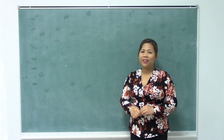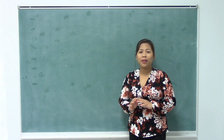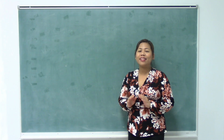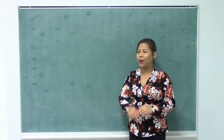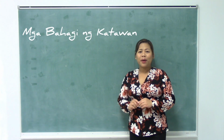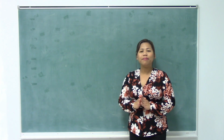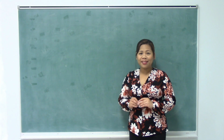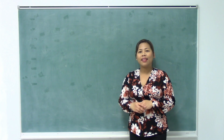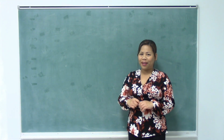Today we are going to learn another set of vocabulary words. Actually, these are basic vocabulary words that I forgot to teach you in the past lesson. So these are the parts of the body in Filipino. Parts of the body is mga bahagi ng katawan. I somehow forgot about this, but today I'm going to teach it to you. Then we are going to study some sentences with the patterns that we've learned from the previous lesson. And then I'm going to teach you one nursery rhyme about some parts of the body.